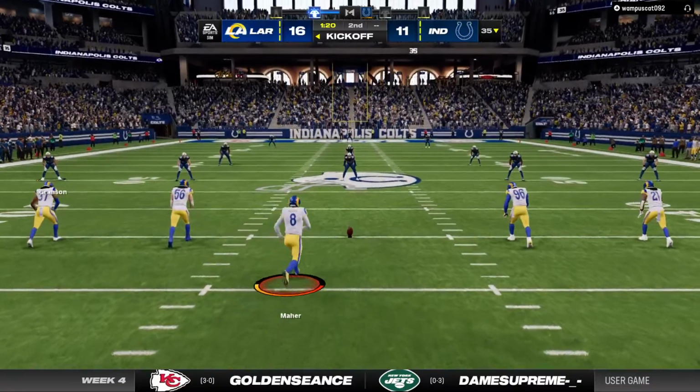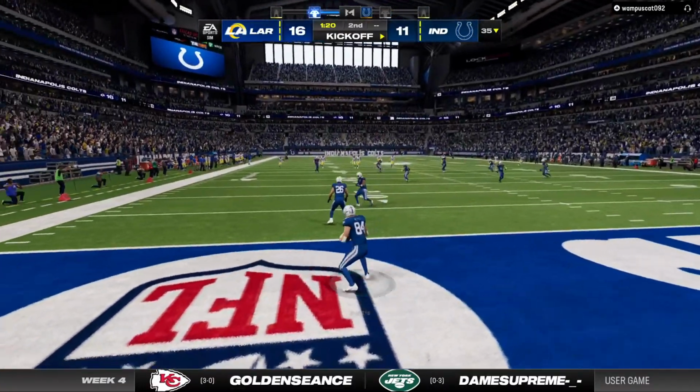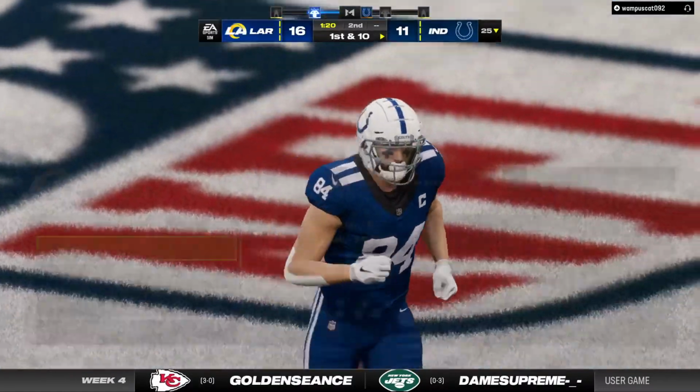Following the touchdown, here's Marr to kick it away. And a fair catch signaled for and taken successfully.